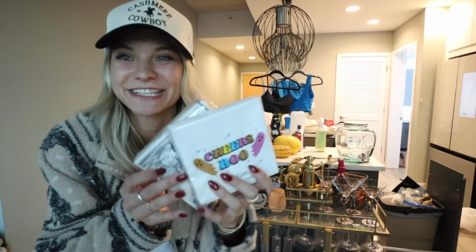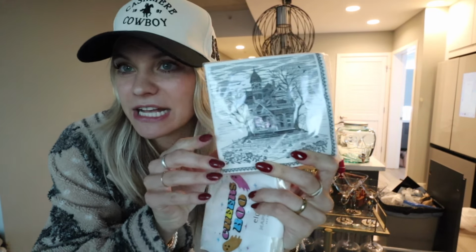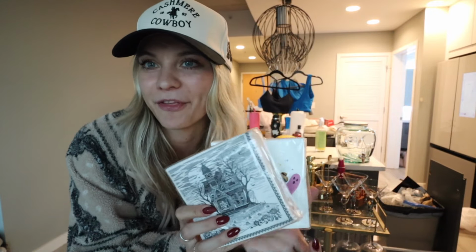Now that you've seen everything and you know where it's all from, it's finally time to decorate. I don't even know what I want to do first, but let's get into it. I also forgot to show you guys two other things just from HomeGoods. This says Cheers Boo, and these ones are just like a spooky haunted house, but I got both of these to layer on the bar cart. So we've got cute and fun and also a little spooky.